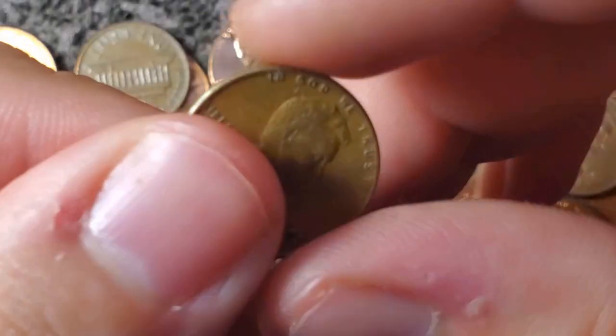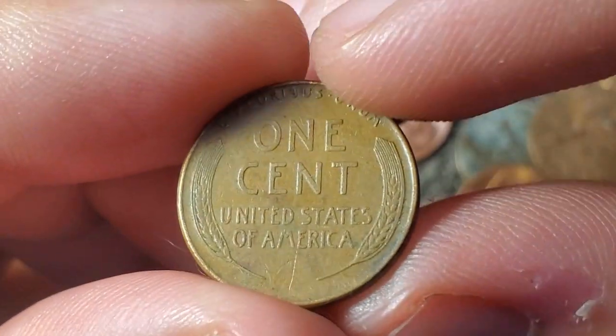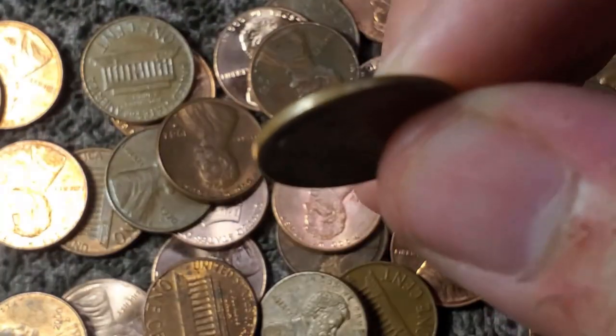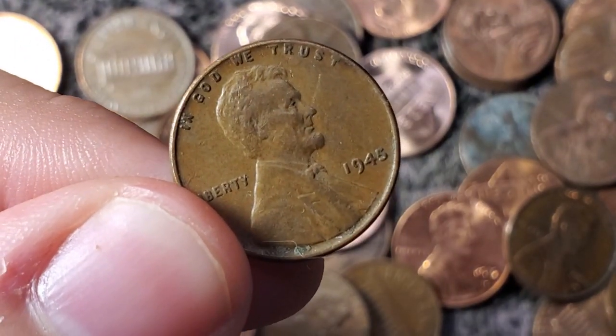Next roll, just got Wheat Penny number 5 and a 1945. Hopefully we can find some older Wheat Pennies, finding a lot in the 40s and 50s. I know they're pretty common, but a hair or something stuck to it, that's always nice. But 1945, Wheatie number 5.